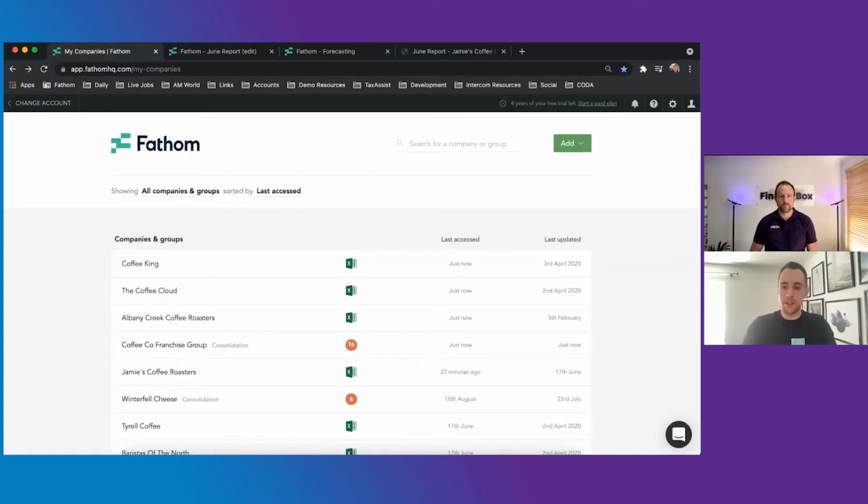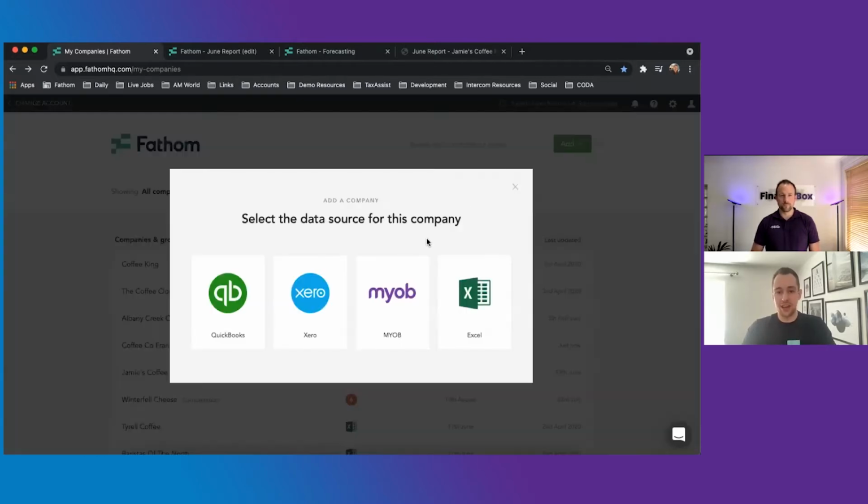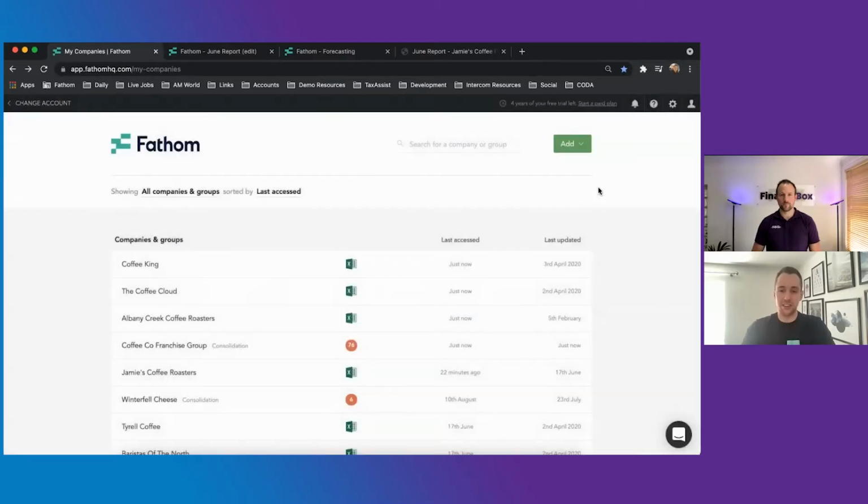Excellent. So what we've got here is the main landing grid. This is where you'll see all your clients. It's detailed here where it's getting the source data from. So here it's Excel. This is where you'd see a Xero or QuickBooks logo as well. It's worth pointing out that we do offer benchmarking and consolidated reports as well. So if you wanted to create a benchmark or a consolidated group, you can do that by adding the company here in the add section. To start off, you can select one of those, and that's how you really get started.